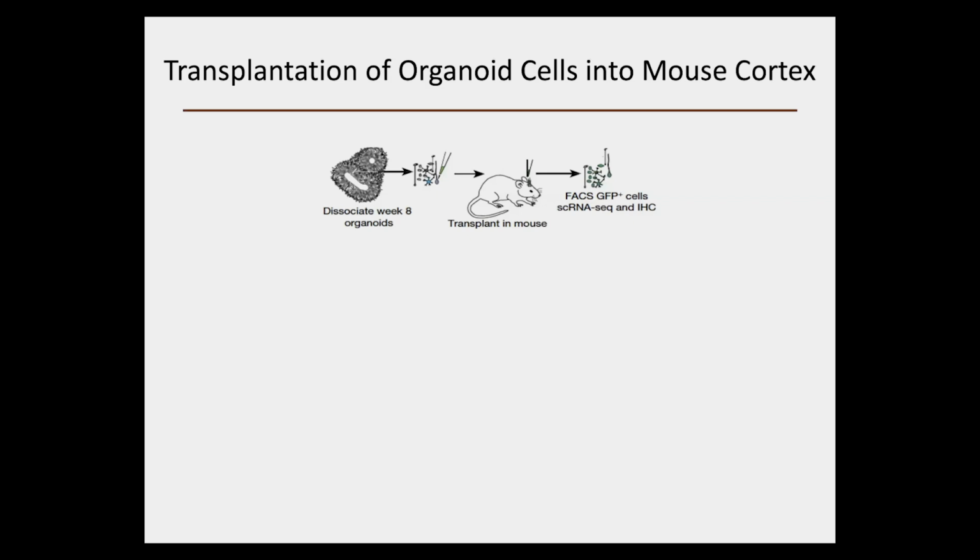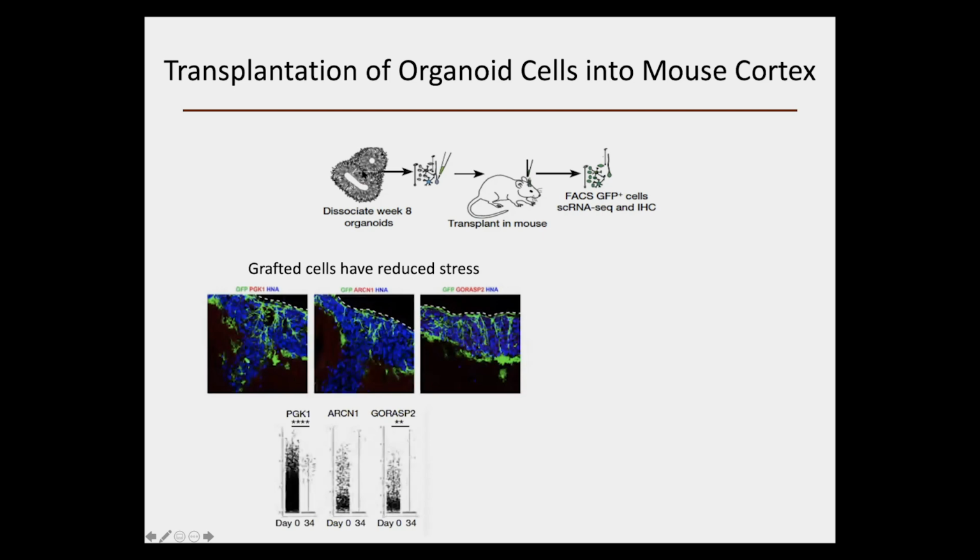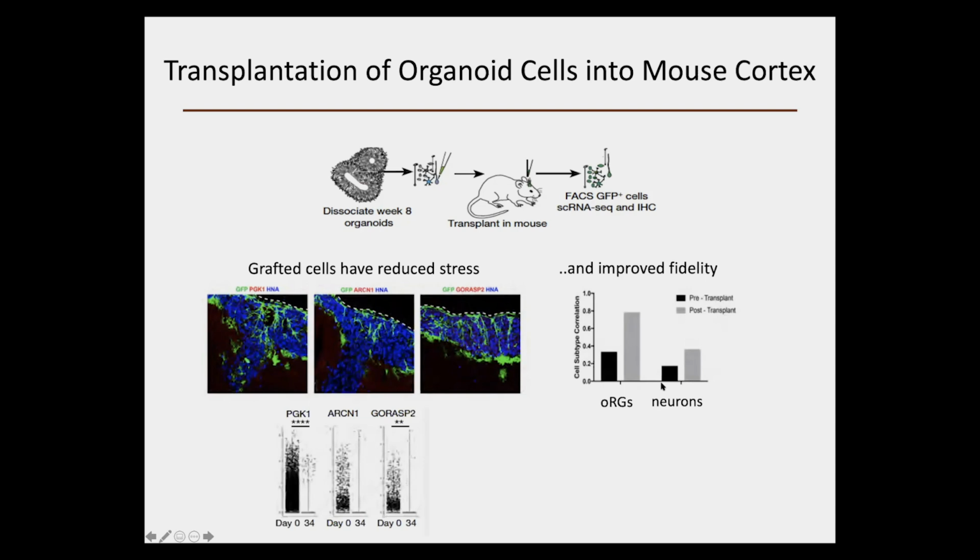What we found is that the organoid cells, which start out having high levels of stress, for example shown here in the bar graphs at the bottom, actually the stress goes down over a month to the point where they look very much like their fetal cells. And the morphology of the cells improves over that time. And if we look at the single cell RNA sequencing of these cells that we extract after a month and then sequence, we find that they're much better in terms of their fidelity than they were to begin with. So we see both a reduction in stress and an improvement in their molecular identity.